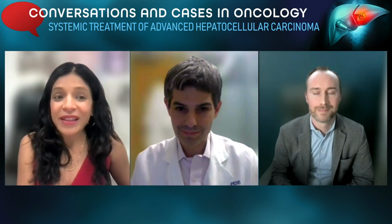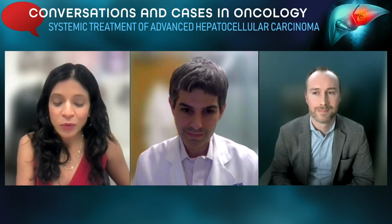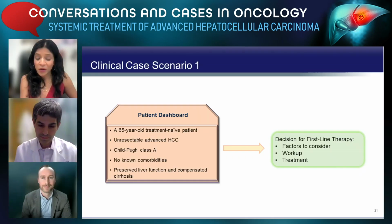Why don't we start with a 65-year-old patient who presents with advanced hepatocellular carcinoma, unresectable. Patient has no known comorbidities. His Child-Pugh A has well-preserved, well-compensated liver function and compensated cirrhosis, and has not yet received treatment and is sitting in your clinic.